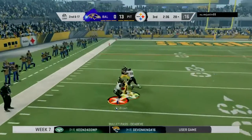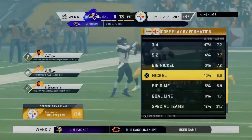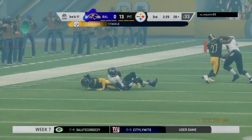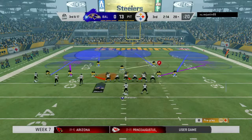Throwing on 2nd and long. Mahomes. This will be caught by Brown. And he'll lose yardage here, going down back at the 28. If you're a selfish player and you're throwing the ball, you're cool with the completion. Maybe not so cool with the yardage loss, though, huh? Yeah, you went backwards on the yardage.